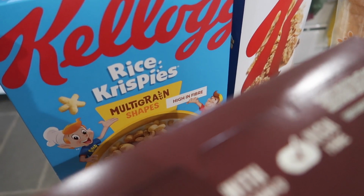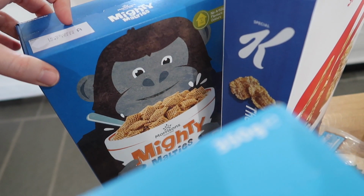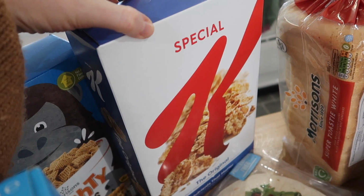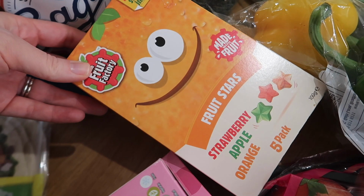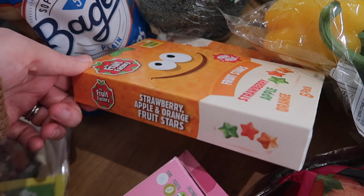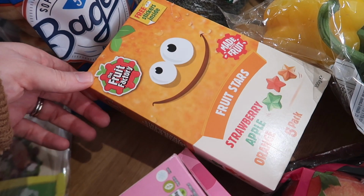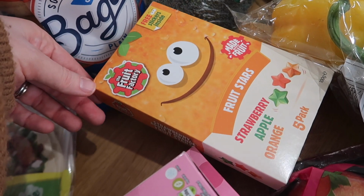Then we have some multigrain shapes, which are Marnie's favourite, some Shreddies, or the Morrisons version of Shreddies, and Special K. These again are for lunch boxes. They are just some fruit stars, and they had a really limited selection of dried fruit for lunch boxes, so I ended up getting these, but I probably wouldn't have chosen them had I gone to an actual store.